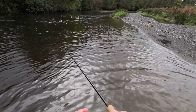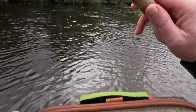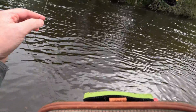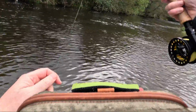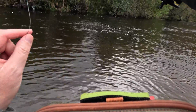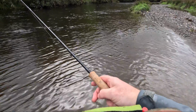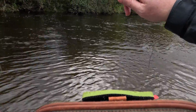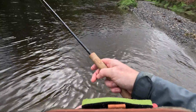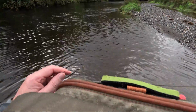Just worked our way up to this beautiful looking pool. Couple of small trout so far. Absolutely perfect looking spot over there. Beautiful depth, beautiful flow. It's all going on there. Oop. No. It's a lovely depth. It shelves right off into a pool. That looks fishy over there, doesn't it?